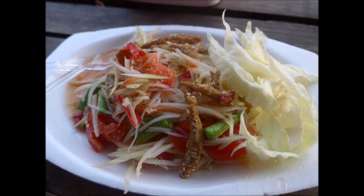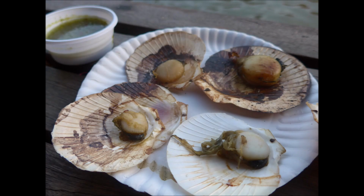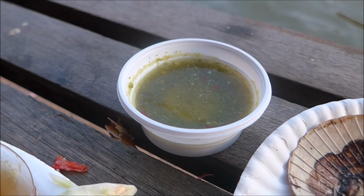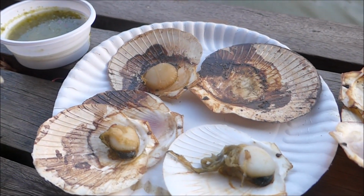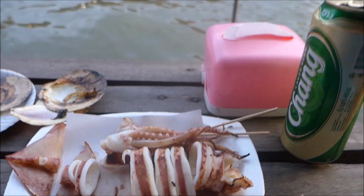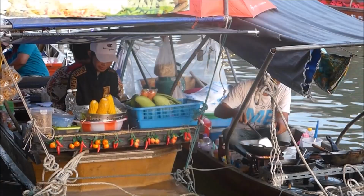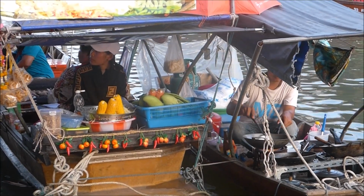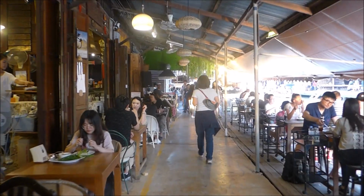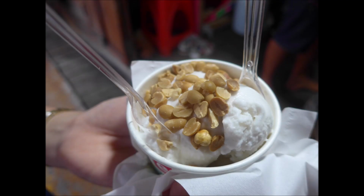Let's have a beer, some salad and some seafood. The salad is very spicy, the sauce is very spicy too. This is very good and it is also excellent. This is the kitchen. Good peanut ice cream.